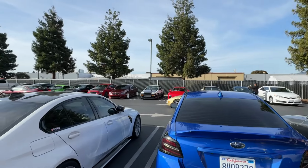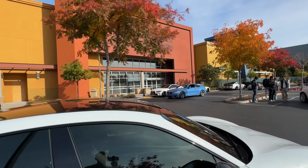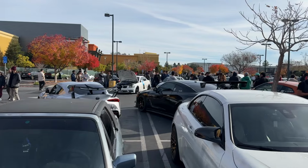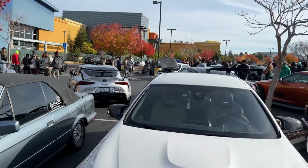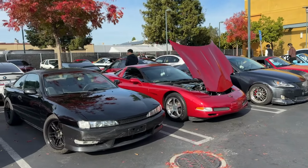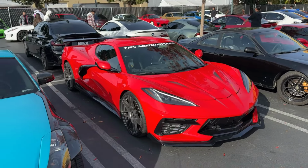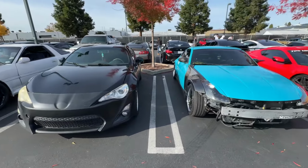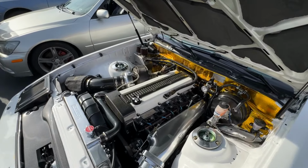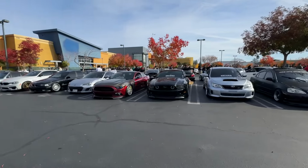S2000, Z32. Main section, obviously, in the next row over right here. Got some GTRs, R34s, GT2 RS. Go check that out in just a few. S14, got the C5. Look at the hood on this C8. The Supra we've seen before with the crazy engine bay. Some more cars.